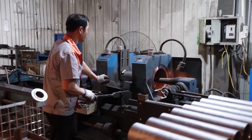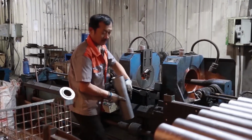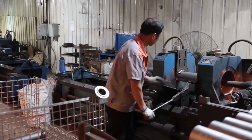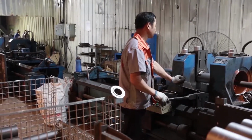This is the professional roller pipe lathe machine. It processes the two ends of the pipe at the same time. This processing ensures the concentricity of the bearing house.